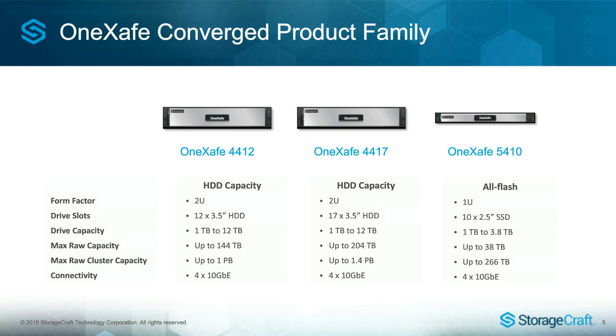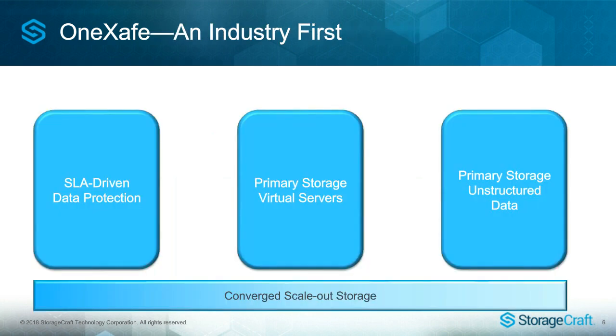And so when you take a look at the different deployments and different use cases, and Bill touched on the significant pain points of the unstructured data piece, there is also the opportunity about how do you protect a growing number of VMs and/or physical servers and actually keep up with how you can deliver an SLA to your business based upon the priority of those virtual machines. And I'll get into a little bit more about what we're doing for the data protection side in a moment, but then also both primary and secondary storage for virtual servers and unstructured data.